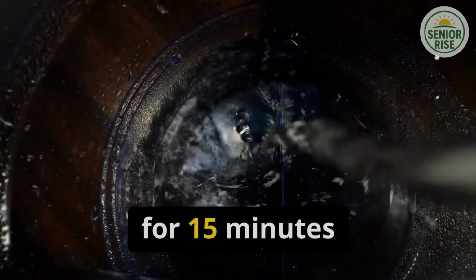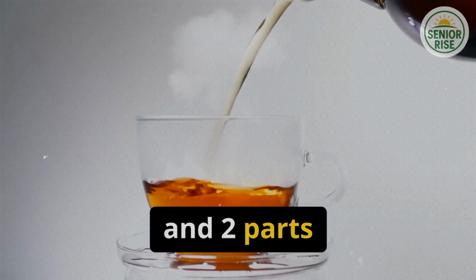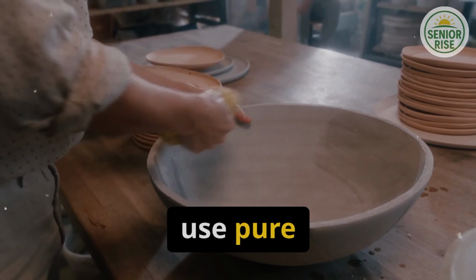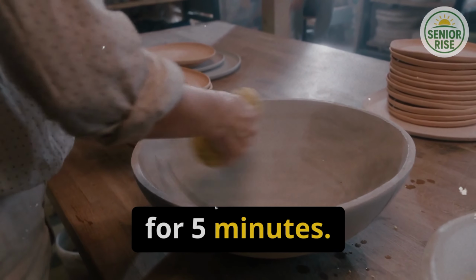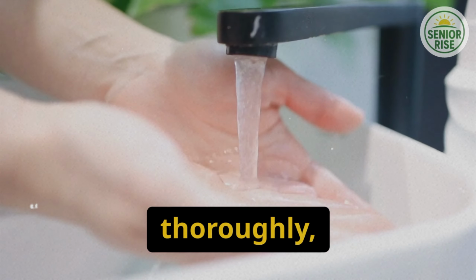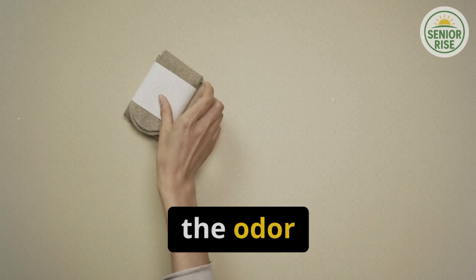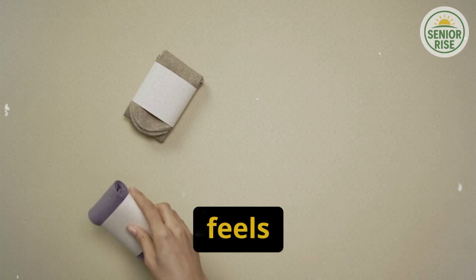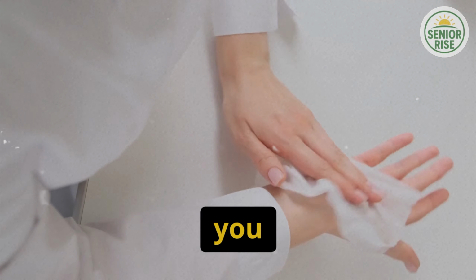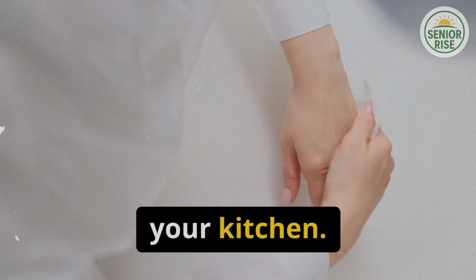Soak them for 15 minutes in a solution of 1 part vinegar and 2 parts hot water. For extra dirty sponges, use pure vinegar for 5 minutes. After soaking, wring them out, rinse thoroughly, and air dry completely. You'll notice the odor disappears. The sponge feels soft and clean again. Most importantly, you won't be unknowingly spreading bacteria across your kitchen.